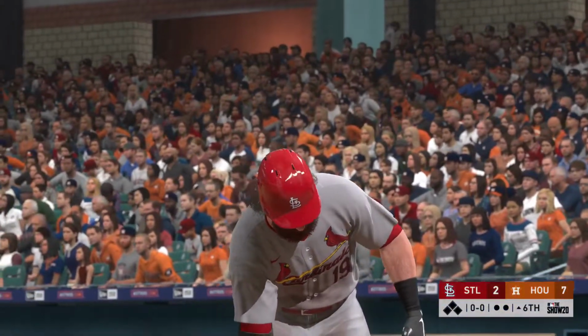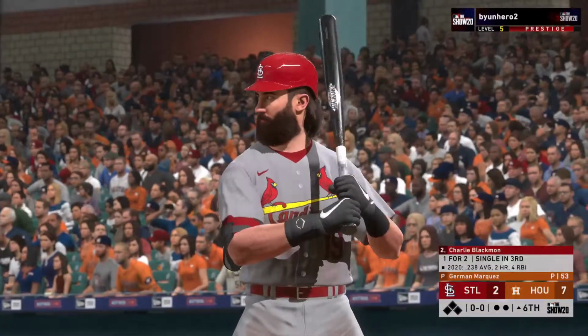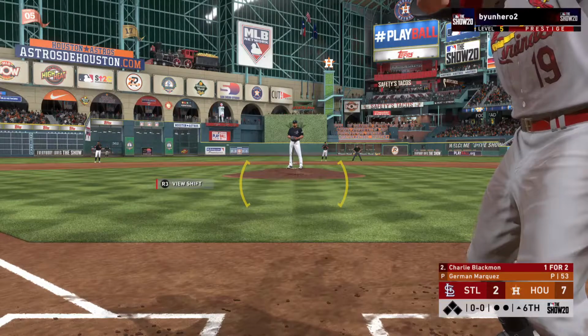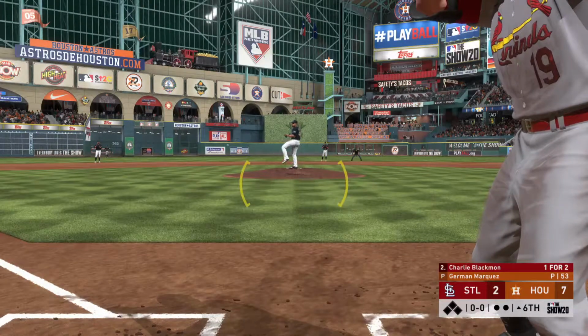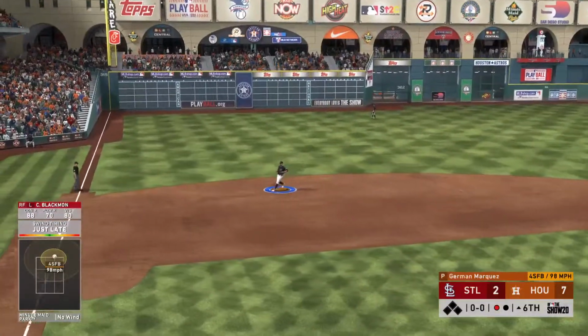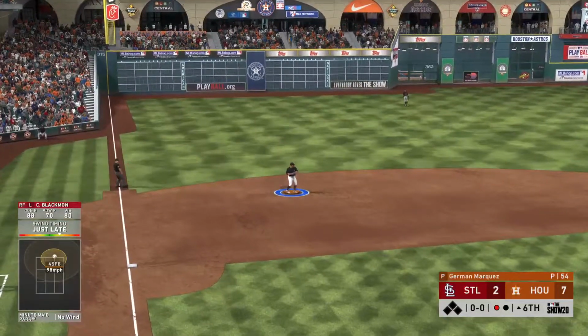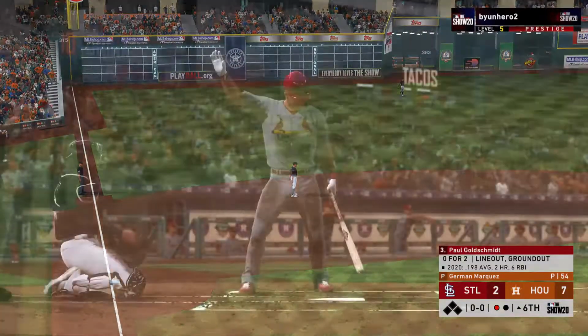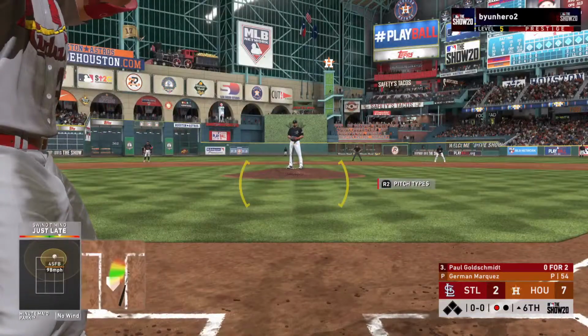Top half of the 6th about to get started. And next it'll be the outfielder, Charlie Blackmon. First pitch coming. Here it is. Slapped hard the opposite way. But this will be speared at third, and that was self-defense all the way. 1 gone. And that brings up Paul Goldschmidt.